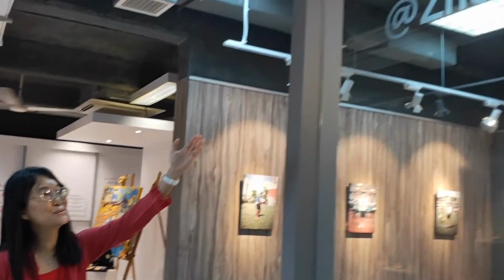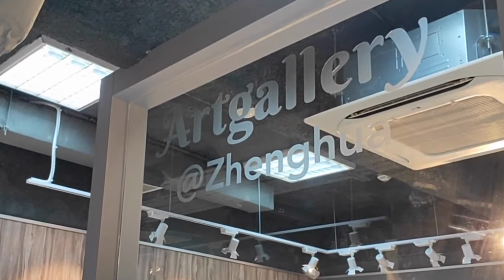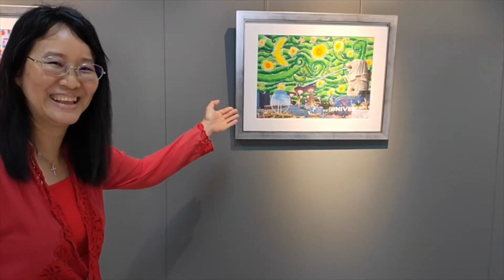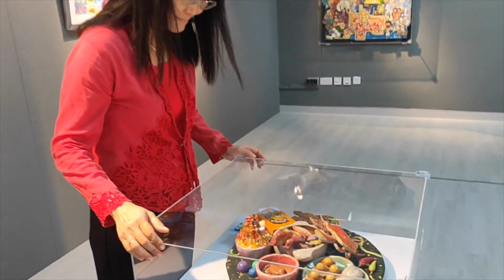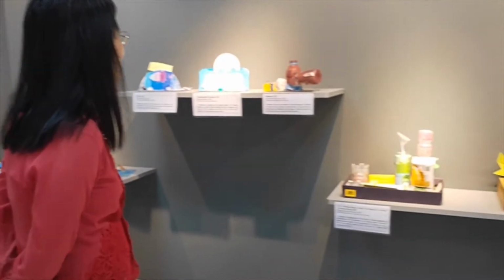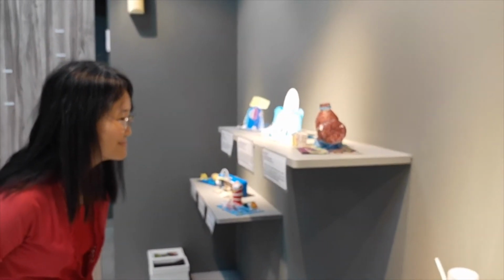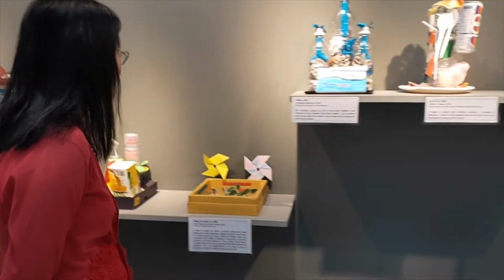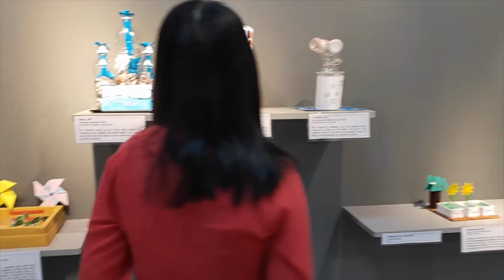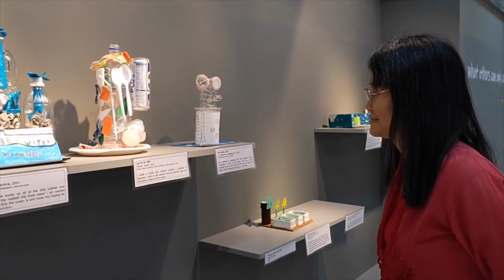Welcome to our very own art gallery at Zhenghua. We set up this art gallery to showcase your artworks and celebrate your creativity and imagination. We hope that as you visit this gallery, you will be inspired to love and appreciate art more.